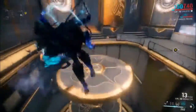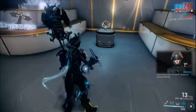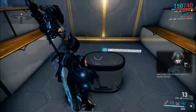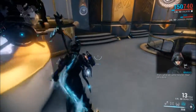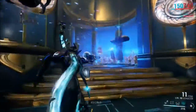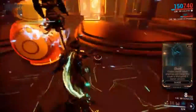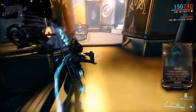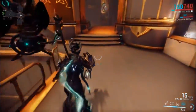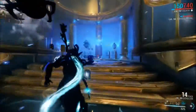Okay, so that wasn't too bad at all, and Valkyr seems to be the right frame for doing these missions. And yeah, as Maru says, there's an Ayatan nearby, so we got the sculpture. Now, let me get some of these mods here, since we're here. Usually they are not particularly great mods, but since we're here, we might as well get some.